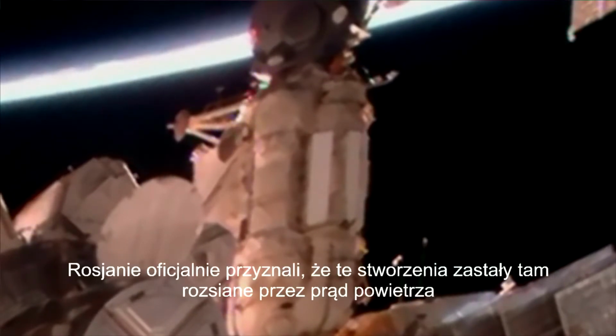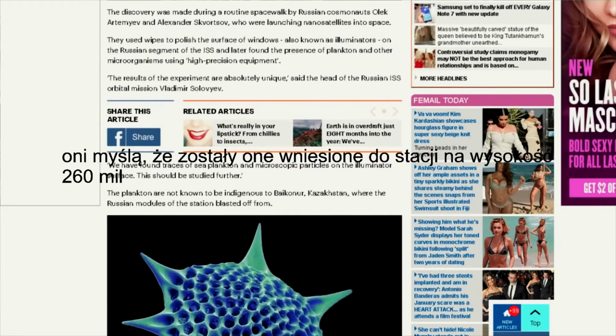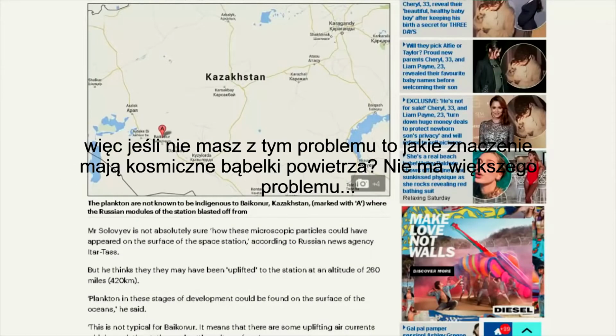Russian officials claim that these creatures were blown there by air currents and able to survive temperatures sub-zero and hundreds of degrees Fahrenheit, and able to survive in the vacuum of space while being bombarded by cosmic radiation. They think that they were uplifted to the station at 260 miles. So if you were okay with that, what difference does air bubbles make?